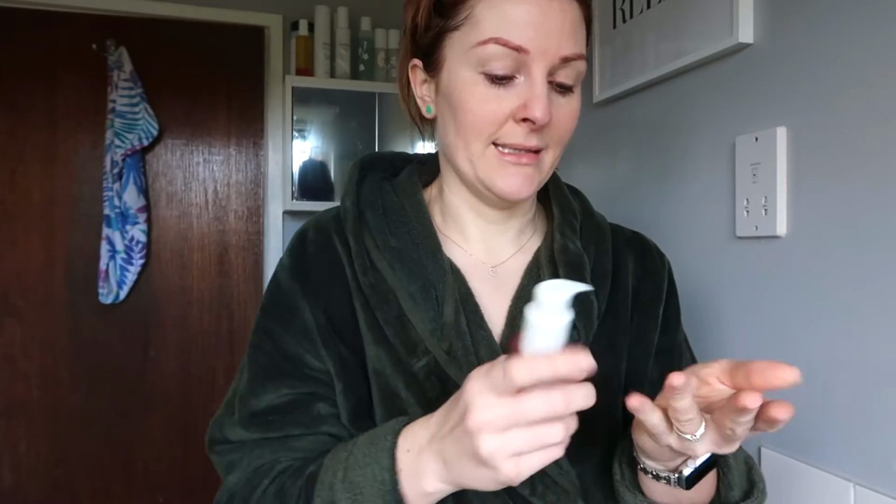It wasn't bad, but I prefer not to use it on my eyes now. So that's my first little tip: if you're sensitive in your eyes, maybe avoid the eye area. So I go in with this as a first cleanse.